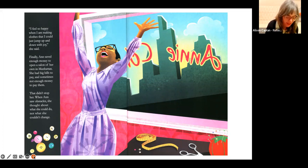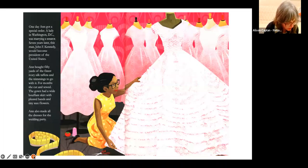Finally, Anne saved enough money to open a salon of her own in Manhattan. She had big bills to pay and sometimes not enough money to pay them. That didn't stop her. When Anne saw obstacles, she thought about what she could do, not what she couldn't change. One day, Anne got a special order. A lady in Washington, D.C. was marrying a senator. Seven years later, this man, John F. Kennedy, would become president of the United States.